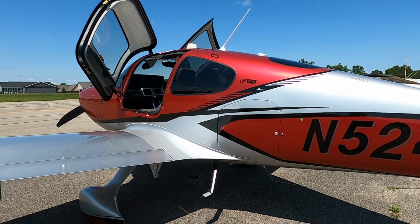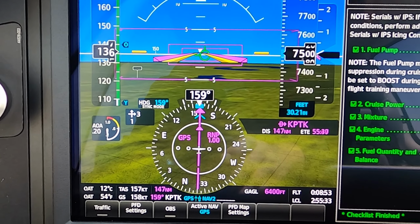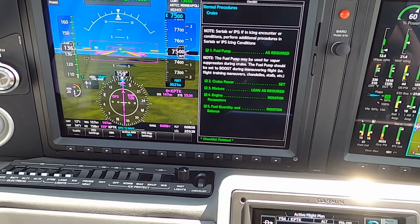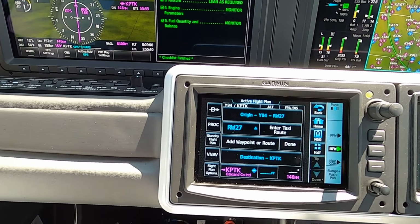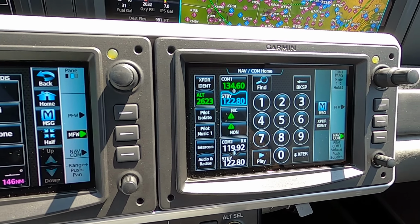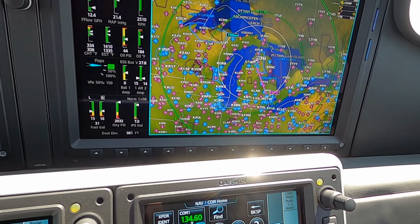And I was on a mission. I dropped my dad off up at a town called East Jordan, Michigan. It's near Traverse City or Boyne, if you're familiar with northern Michigan. And I was headed back, just doing some VFR flight following, 7500. Here you can see the first Garmin touch controller, GTC1. That's kind of your heavy lifter. And then the second one's for the comm radios.